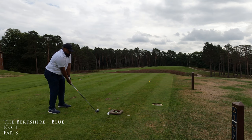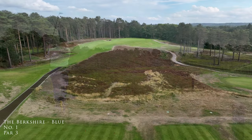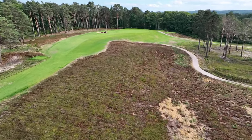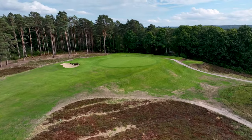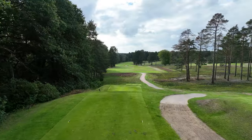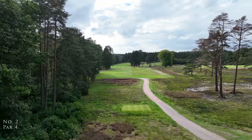The Blue course, also built by Herbert Fowler, starts off with an unusual take, which is a long par 3 over heather. The course is slightly easier than the Red course, but presents fewer scoring opportunities. The course is fun, a little bit more open off of the tees, and has fewer greenside bunkers.